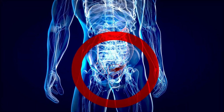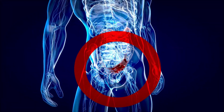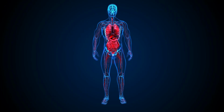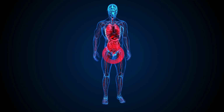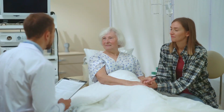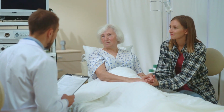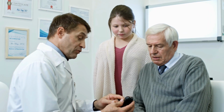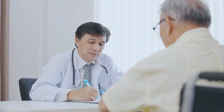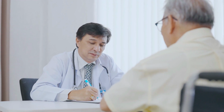To sum it all up, hernias and hydroceles may look alike at first, but they're actually quite different. Hernias involve the bulging of internal organs through a weak spot in the muscles, while hydroceles are filled with fluid around the testicles. The good news is that both conditions are treatable, and early diagnosis is key to avoiding complications. If you notice any unusual swelling or discomfort, it's important to see a doctor who can properly diagnose and treat the condition.